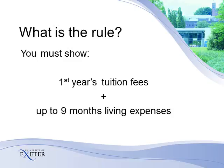The Tier 4 student visa rules about finances are extremely strict. The basic rule is simple enough. You must show that you have enough money to pay your first year's tuition fees, plus up to 9 months worth of living expenses.